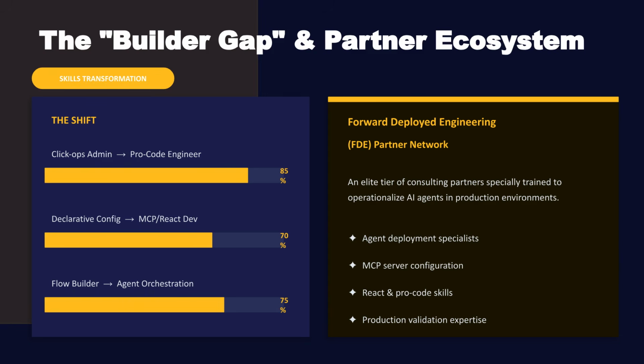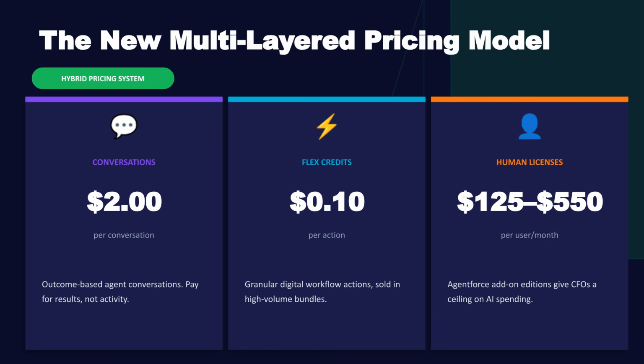These are elite consultants whose sole job is to operationalize these complex AI agents and get them running successfully in the real world. How do you charge for an invisible AI worker? Salesforce created an entirely new, multi-layered hybrid pricing model. First, companies can pay a flat $2 for every successful conversation the AI completes. For high-volume, repetitive digital tasks, you can buy flex credits in bulk, which breaks down to about 10 cents per action.